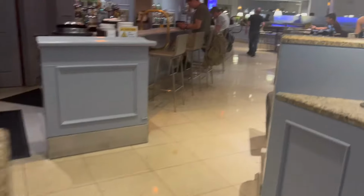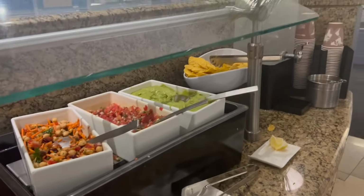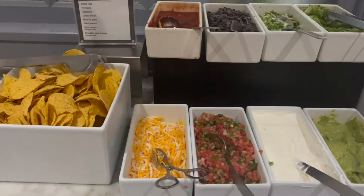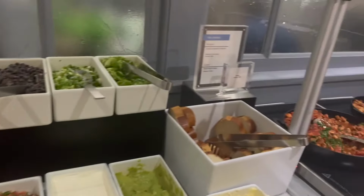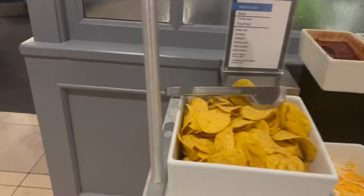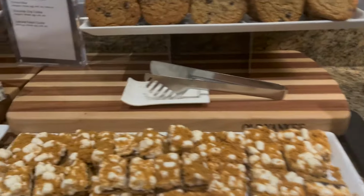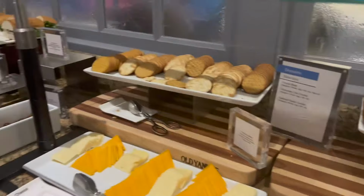In terms of food offerings, the United Club offers light and cold snacks. There's a selection of salads and sandwiches, as well as some fruit and cheese. There's also a selection of Mexican-style dips and plenty of condiments to suit your taste. I feel like the United Club really lacks in terms of hot options available at the buffet, with only soups, a noodle bar, as well as some other hot options like pasta or roasted vegetables.